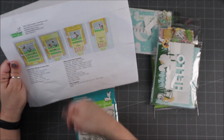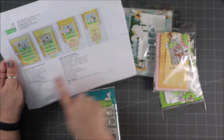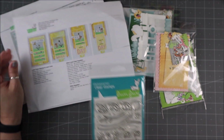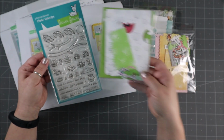So this is the Flippin' Awesome die, and they had everything die cut out for us. This is all in here, so it's really, really easy. You just flip it open, super simple. And then we'll make this one together as well. The one thing they did give us, and this was part of our kit, is 1 stamp set that went with it. And this is actually part of the tulip set.